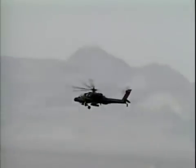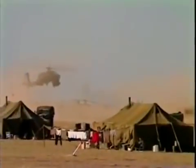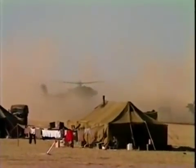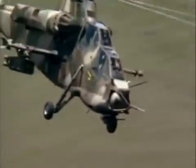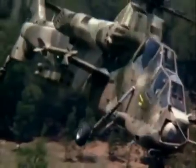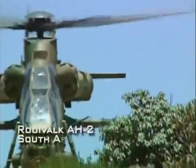The Longbow flew its first mission in Operation Iraqi Freedom in early 2003 and has since logged thousands of combat hours in support of Allied troops. The success of attack helicopters like the Cobra and Apache has inspired similar helicopter programs around the world. One of these is South Africa's Rooivalk AH-2.